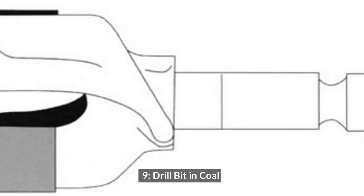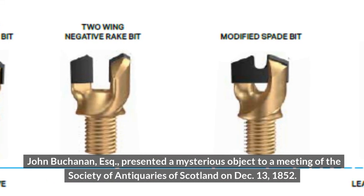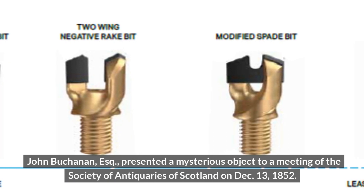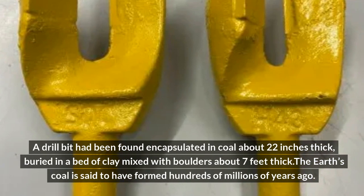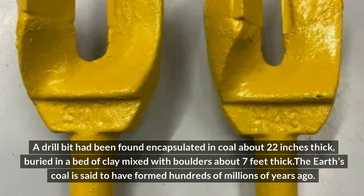9. Drill bit in coal. John Buchanan, Esquire, presented a mysterious object to a meeting of the Society of Antiquaries of Scotland on December 13, 1852. A drill bit had been found encapsulated in coal about 22 inches thick, buried in a bed of clay mixed with boulders about 7 feet thick.